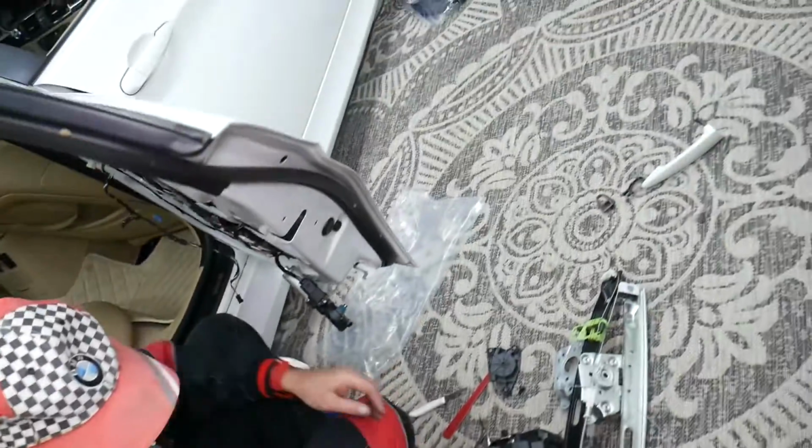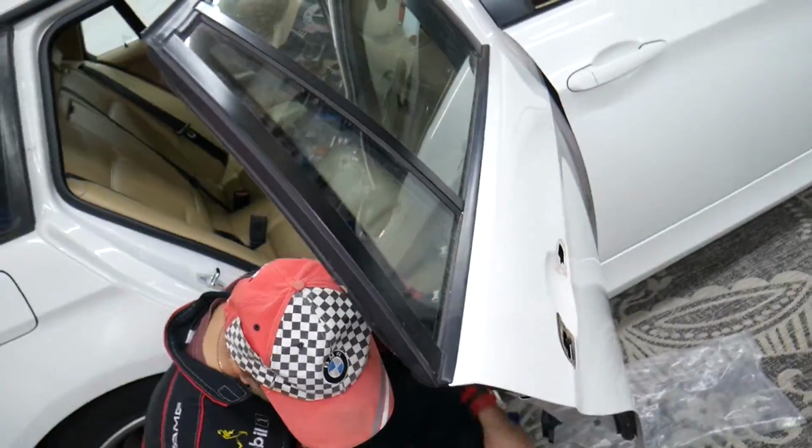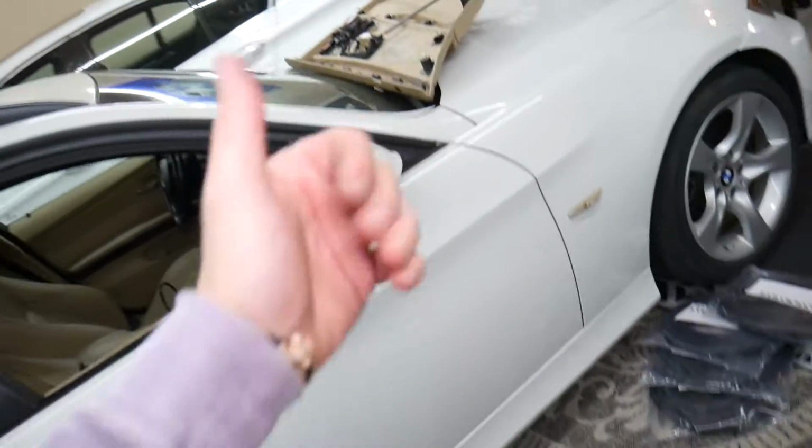That's what causes it quite often for a BMW 3 Series E90, E91, E92, E93 door not to lock or unlock.